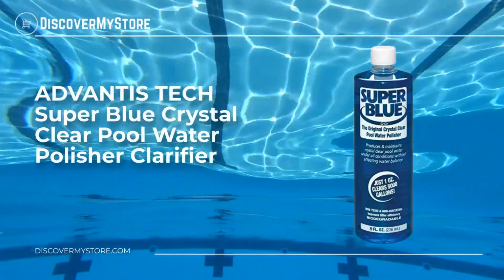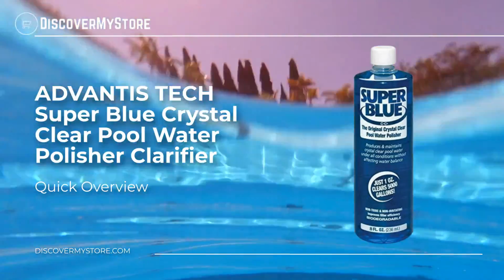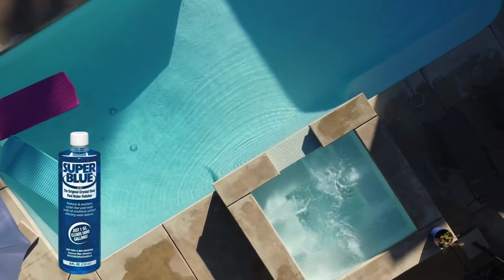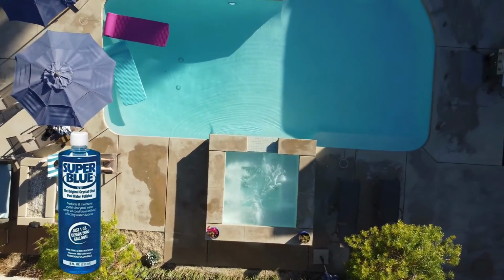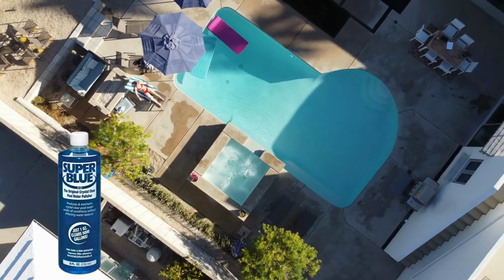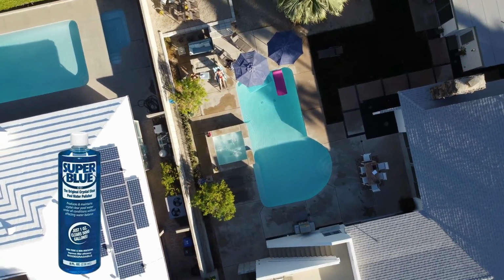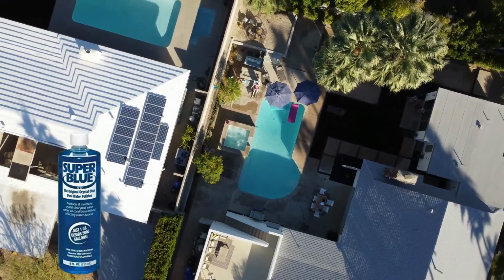Hi, in this video, we will quickly overview ADVANTIS Tech Super Blue Crystal Clear Pool Water Polisher Clarifier. Have a hazy pool problem? Never fear, the Robarb Super Blue Clarifier is here. This concentrated formula instantly clears cloudy water in your pool and even prevents future hazy appearance from happening again. With this clarifier, you'll get 8 fluid ounces of liquid gold that is incredibly economical. Simply add 1 fluid ounce drop and you'll be able to treat up to 5,000 gallons of water.